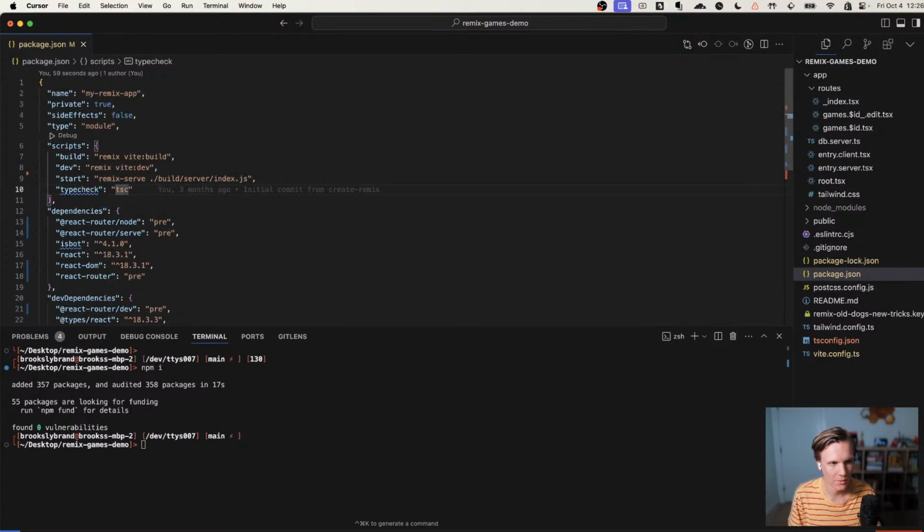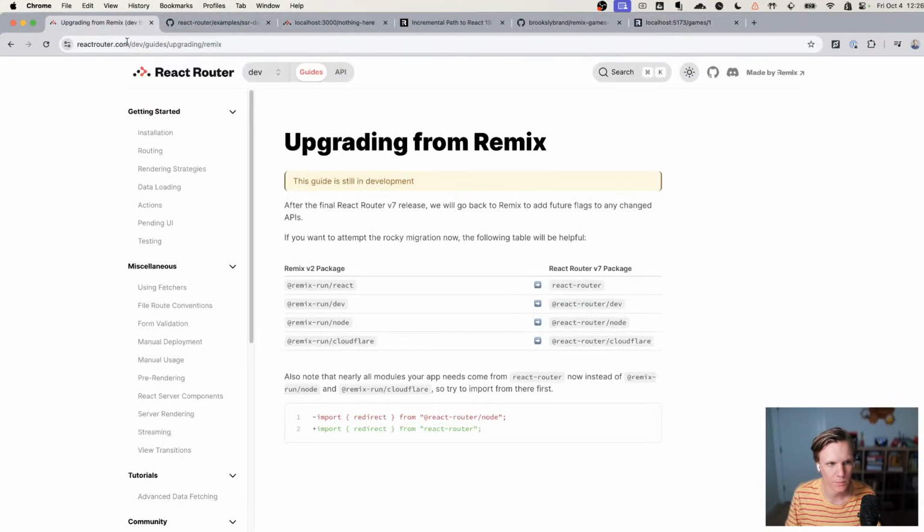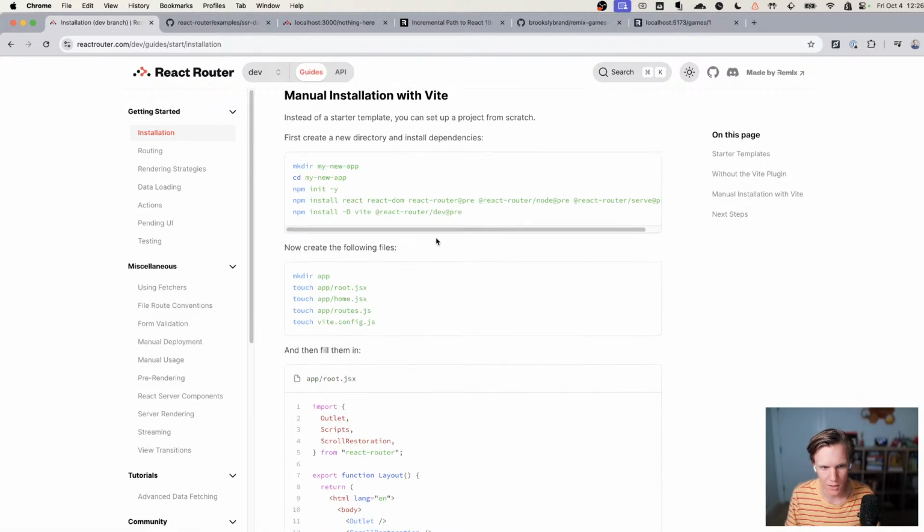This is going to be a little bit different. I think this is going to be React router type gen. I don't know. I'll have to look that up in a second. These should all be like React. Oh man, I actually don't even know. Do we have docs on what they should say? We probably do. Installation. We should have like a manual one. Yeah.